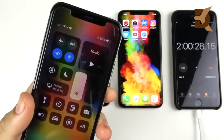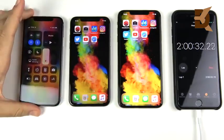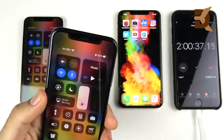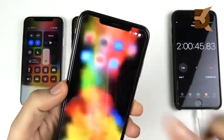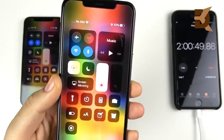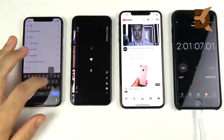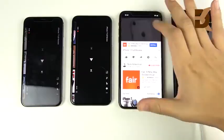So that hour is just about up, more like 52 minutes, and 58% is now on the iPhone 10. Let's see where the iPhone XS is. The XS is now in a 4% lead over the 10 at 62%. Now, the iPhone XS Max is tied with the iPhone XS and takes the lead over the 10 at 62%. So the XS Max is now pretty much even with the iPhone XS.